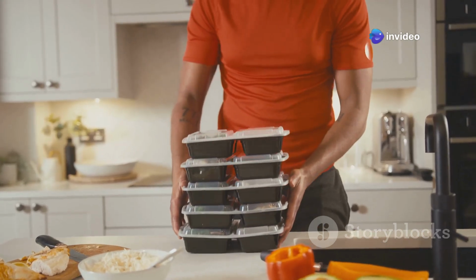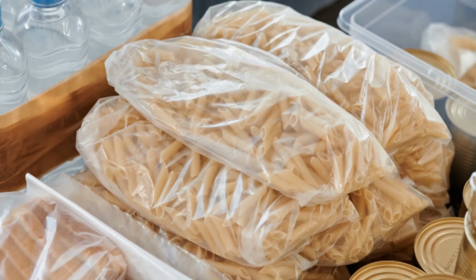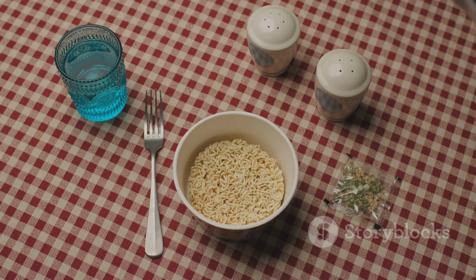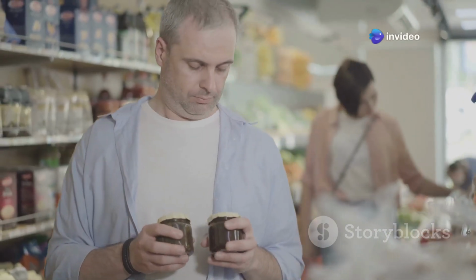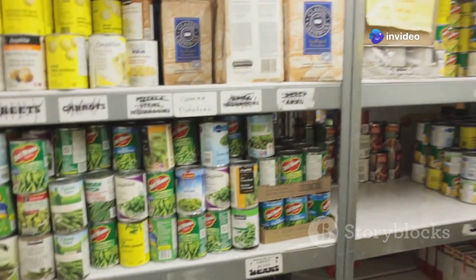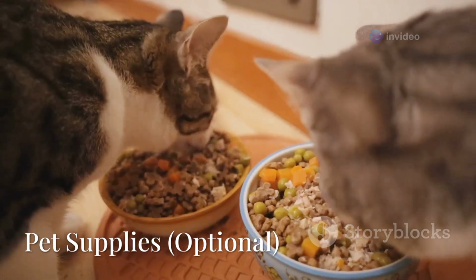Another option to consider is freeze-dried meals. These lightweight meals have a super long shelf life and only require adding hot water. Just remember to check the expiration dates on all your ready-to-eat meals and rotate your stock regularly to ensure freshness. Convenience is key in emergencies.